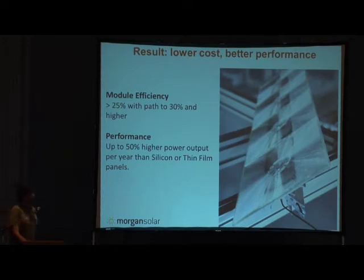The result is a lower cost and a very good performance concentrator. The efficiency will be higher than 25%, and we have a path to bring this to 30% and higher in the future. And the performance of our optic is up to 50% higher. The power output is up to 50% higher per year than the silicon thin film panels.